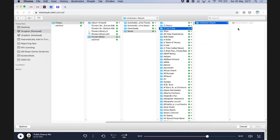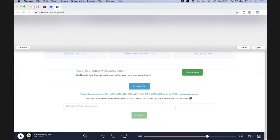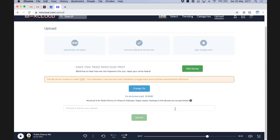Just because I like to state facts clearly, you're on a Mac, but obviously you can use Mac and PC. Yes, that's right. You can use Mac and PC.